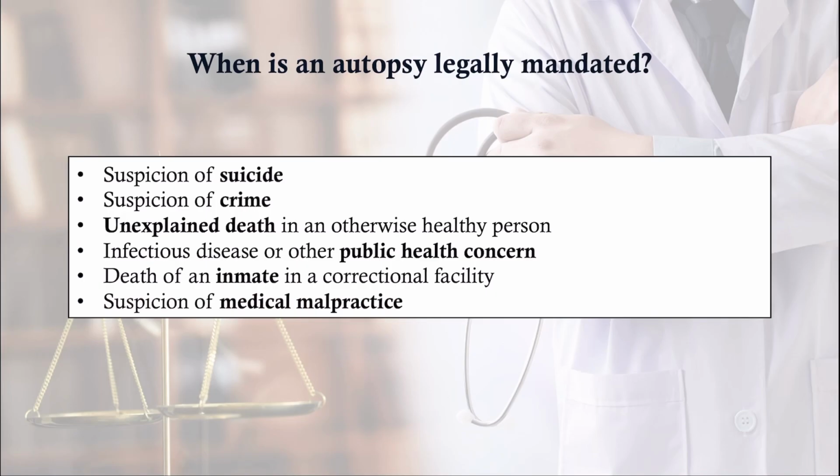When is an autopsy legally mandated? When there is a suspicion of suicide. Okay. Now, often the medical examiner will not order or will not require an autopsy when it is abundantly clear that it's suicide. So if there's a gunshot wound to the head, or they were found hanging or something along those lines, they jumped off a building, you're not going to be doing an autopsy in those cases. So it's really suspicion of suicide, not definite suicide.